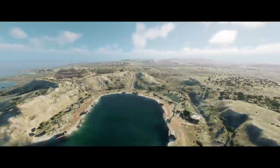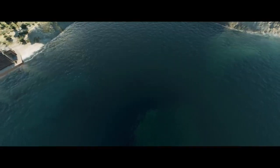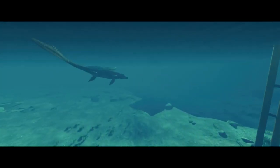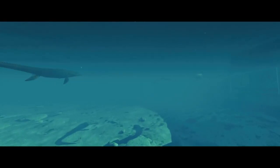They're very shy, so you never know when you'll see one. So let's try to find one, why don't we? There's one of them. Three of them, actually. There are actually six Mosasaurus in this lagoon. There's two more!